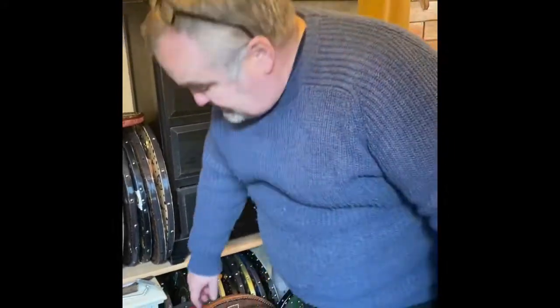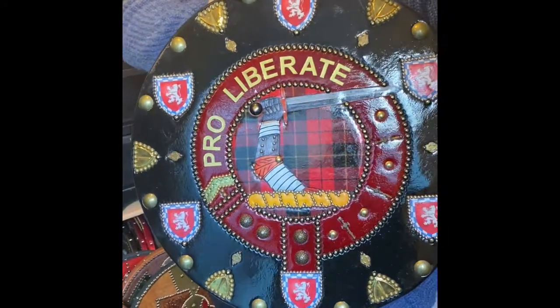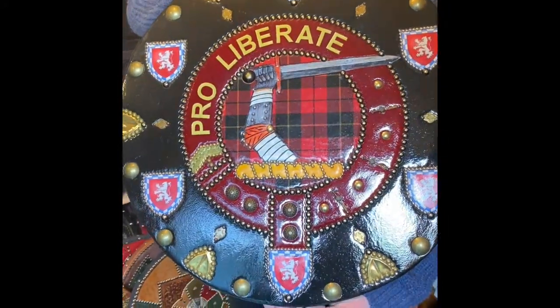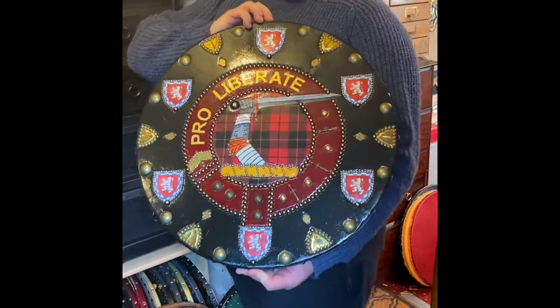Well, recently I'm actually working on a Clan Mackenzie targe at the moment. This is one I recently finished. This is a Clan Wallace. Pro Liberti. I'm sorry, it's Latin. It's for words, freedom. Yeah, is what it translates.